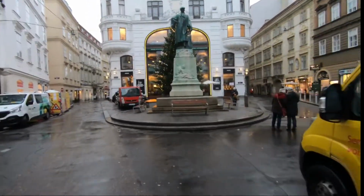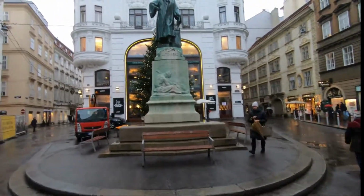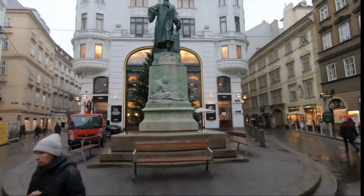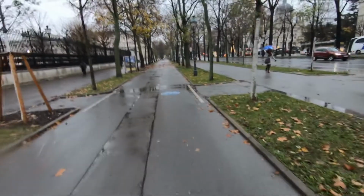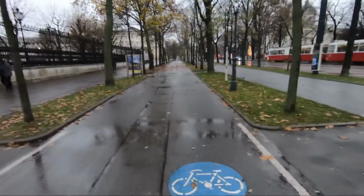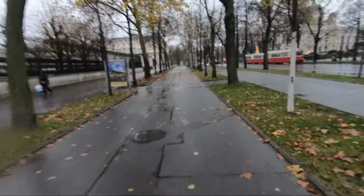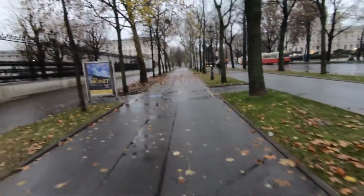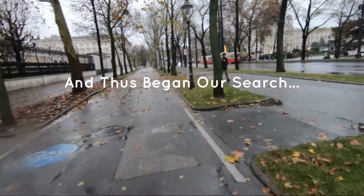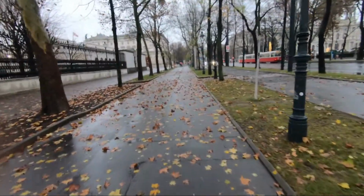Not pass up the opportunity since it's pretty nifty. All right, guys. So we are now coming up onto the most famous Christmas market in Vienna, Austria. Supposedly the busiest, biggest, baddest. Has 150 stalls. 100 and something stalls. It's right out front of City Hall, I guess. So we're gonna head on over.